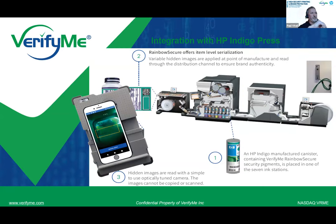I quickly wanted to show you this snapshot of how the canister is usually integrated into station 7 on the HP Indigo. So if there are any PSPs who want to know how it's integrated, there we go. It forms a seamless integration on the 6,000 and 7,000 printers. Very easy to work with in your existing printing environment.